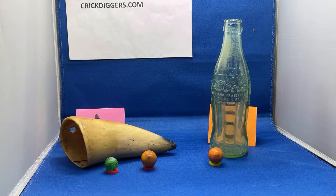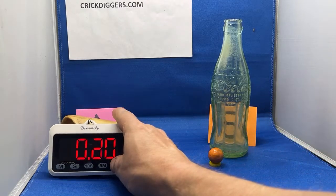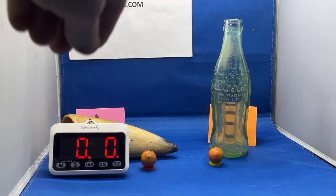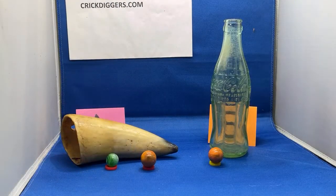Seven or higher on A on the powder horn. 2 marbles to go with it. 6 or higher on B on the Champaign, Illinois, Coca-Cola with a nice shooter marble to go with it. David's out on A. We're going to go to the timer on A. 7 or higher. Six or higher on B. 7 on A, 6 on B. Sold to Wild Bill. $6 to you, my brother, on A.